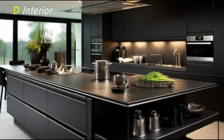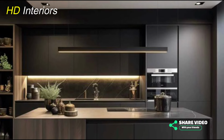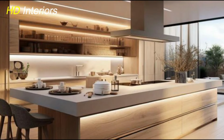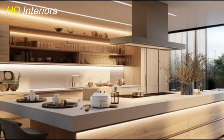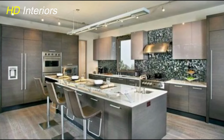Let's move on to natural materials. Incorporating elements like wood, stone, and marble into your kitchen design can add a warm, organic feel that's both timeless and modern. Imagine wooden cabinetry with a rich, natural grain, stone countertops that bring in a rugged, earthy texture, or a sleek marble island that adds a touch of luxury.